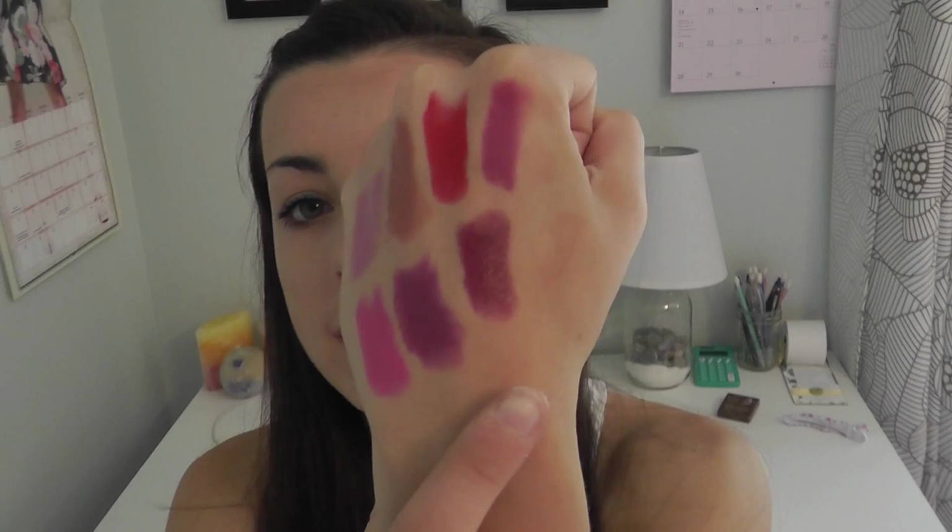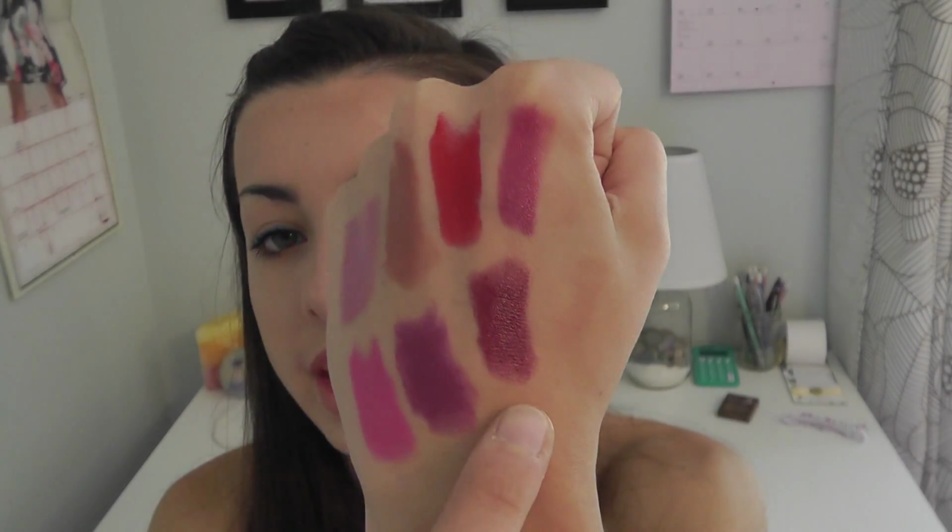It's a very true maroon color. It is probably the sheerest of all of my lipsticks that I got, but it's just so pretty. I tried this on and it's the perfect fall color. That is fall color right there. That's fall in a color. They should just name it fall.